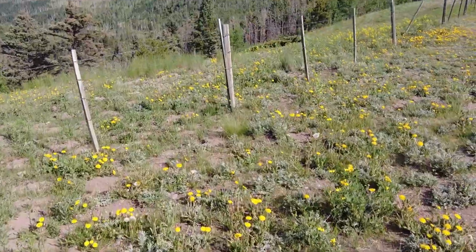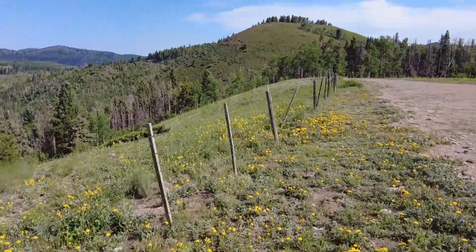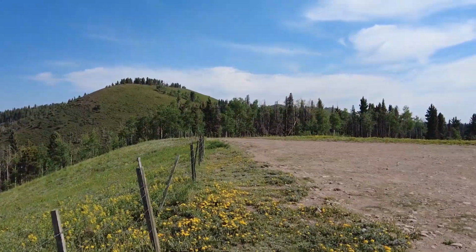Just pulled over this overlook. Still in New Mexico.